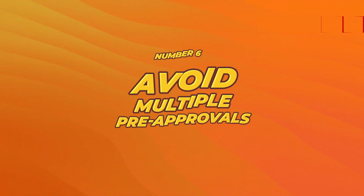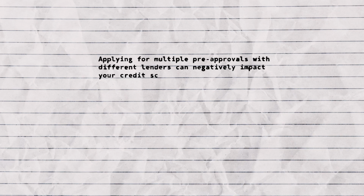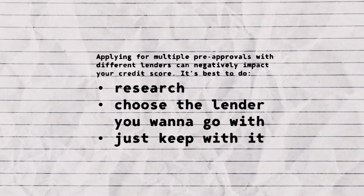And last tip, number 6, avoid multiple pre-approvals. Applying for multiple pre-approvals with different lenders can negatively impact your credit score. It's best to do your research, choose the lender you want to go with, and just keep with it. For me, as a mortgage broker, we don't try to apply to multiple lenders and hope for the best because it ruins your credit score.